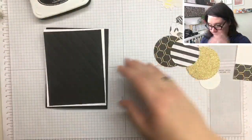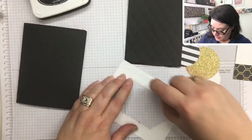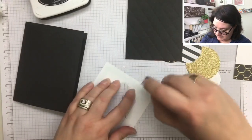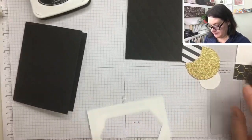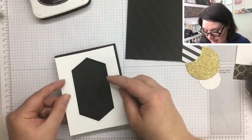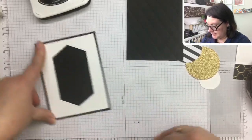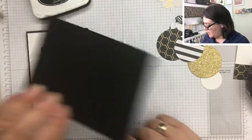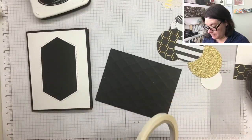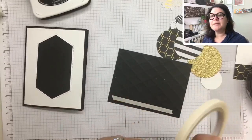Let's finish it off. Okay, so here's my layer. Whisper White going on to the basic black card base. And once again, this is the tufted embossing folder. I'm going to use my tear and tape just to make sure it is stuck. Feel free to use your multi-purpose glue.